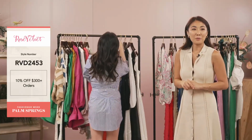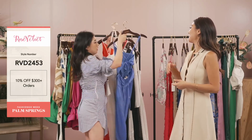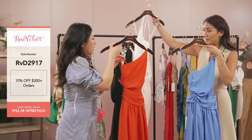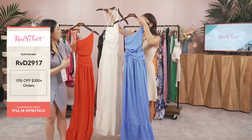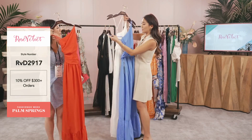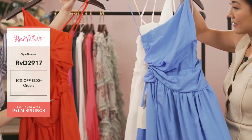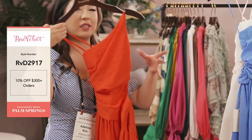Now that we're looking at dresses, I'm like, where do I need to go after this? So these are going to be maxi dresses. I'll take the white one right here. So it has a one shoulder. It's a one shoulder kind of look right here. And then the open back on the back as well. So it's supposed to be a sexy dress, but you can dress it up or dress it down.